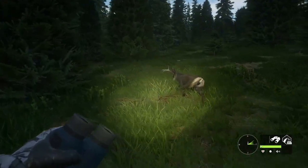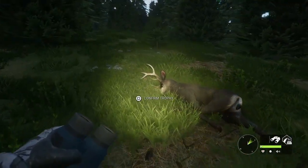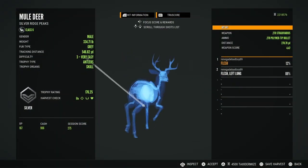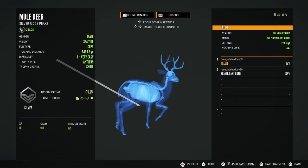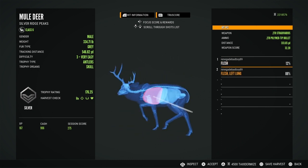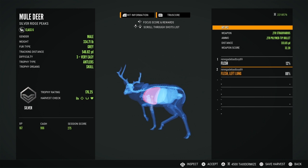Now for this buck, I did manage to pull off a vital shot. So the first shot was a flesh at 270 yards. And then I got the left lung at 333 yards. And I actually centered that bullet pretty nicely.